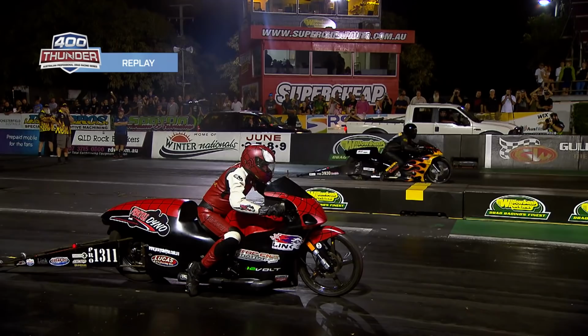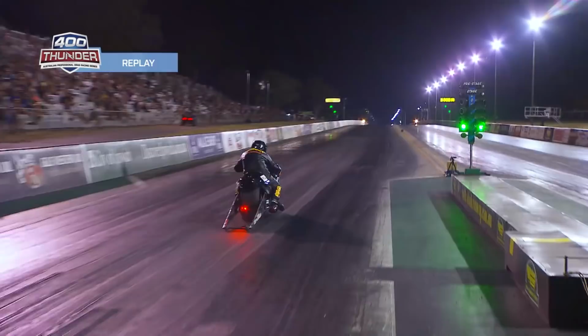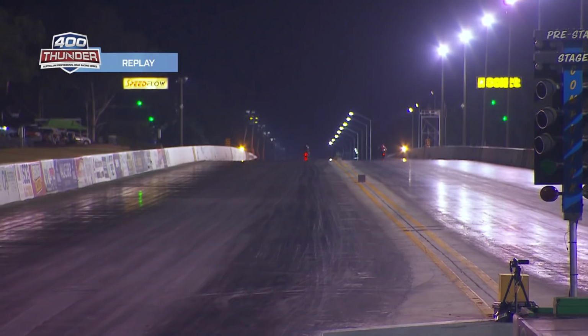I tell you what's really impressive with this, these conditions are not really great for naturally aspirated bikes. The humidity's up, the barometric pressure's down, so it's not conducive for making horsepower. For these guys to go 7.16, that is really impressive. The bike disappears across the finish line.